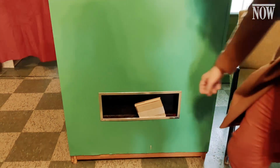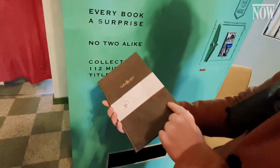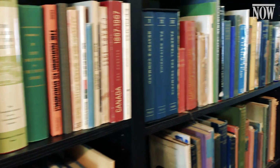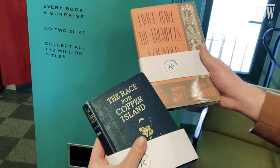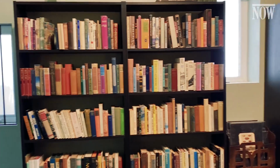The Bibliomat is fully stocked with unique vintage hardcovers. One token could yield you an iconic classic, while another token could dispense an obscure, quirky book with hilariously dated subject matter. It's important to note that no two books in the Bibliomat are the same. Whichever book you receive will be one of a kind and truly yours.